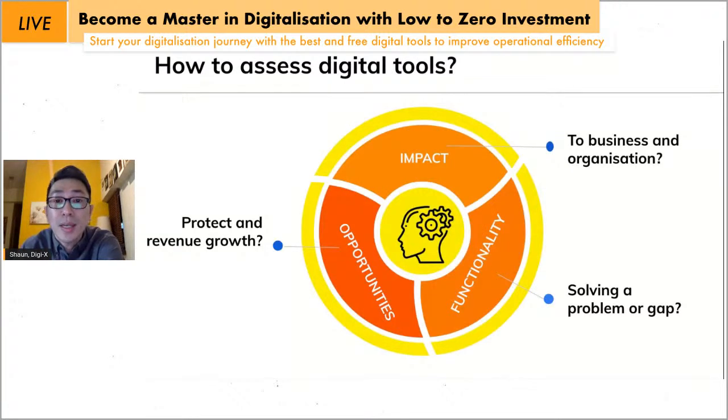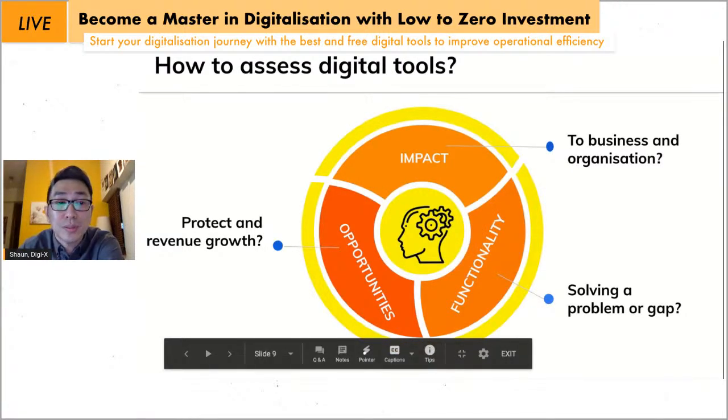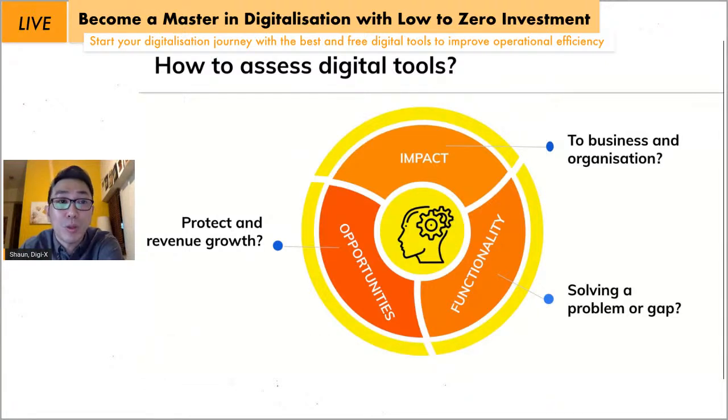Now, when we assess digital tools, this is what we normally look for. First, we look at the kind of impact it has on business, right? Is it going to impact my business? In which area is it going to impact my business? So is the tool going to be something that will solve a problem I've identified or fill up a gap that I'm lacking today? And lastly, once that is adopted, you look at the opportunities where the tool can actually help create or protect the revenue that you have, right? It's all about growth.